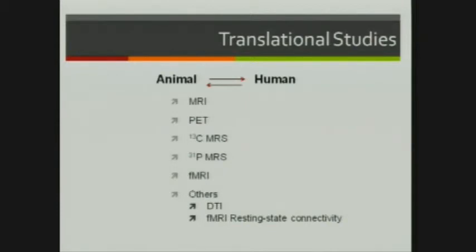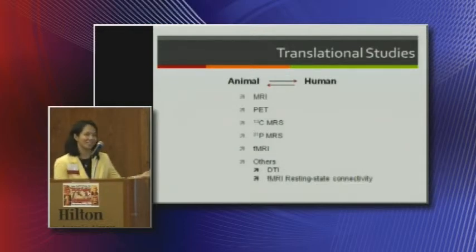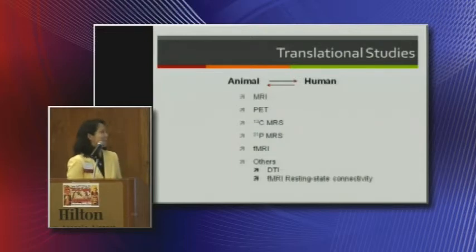Okay, so what I want to emphasize is the beauty of neuroimaging is that it can go both ways. If we find something in humans, we can bring it back to animals. And if we find something in animals, we can bring it back to humans. And those are the techniques I mentioned today in the presentation. We also have many other ways to measure brain activity or brain function, like diffusion tensor imaging or fMRI resting state connectivity. I didn't put those into this talk because there's too much to be covered, but I would love to share more data on that with you in the future.